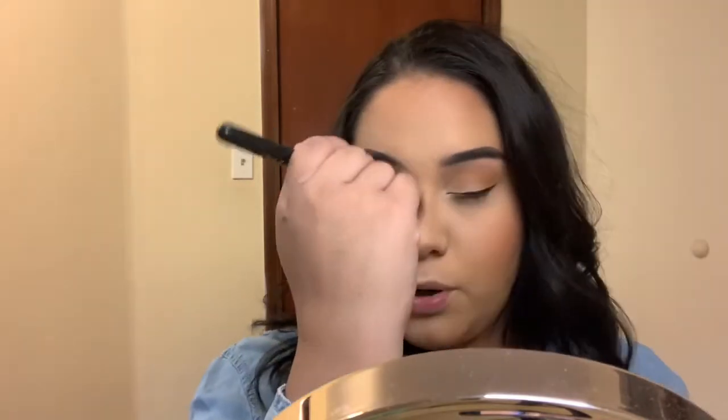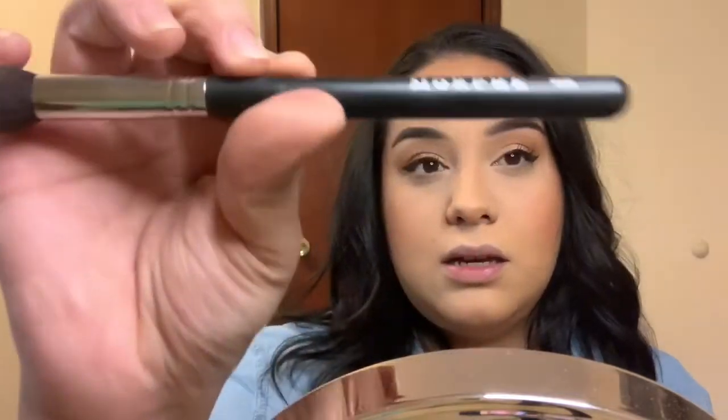So this brush is perfect for that. Again, this is the M335 by Morphe. Looks like this. Next, I think all I have to do is lips now.